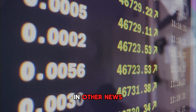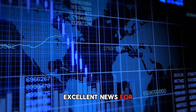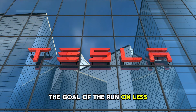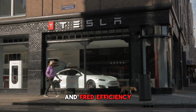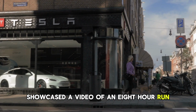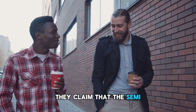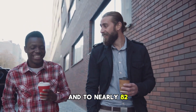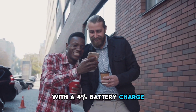In other news, a semi-truck competition is scheduled for later this year, which should be excellent news for Tesla and electric semi enthusiasts. The goal of the Run on Less competition is to demonstrate improvements in freight efficiency. At a previous Tesla semi delivery event, the company showcased a video of an 8-hour run between Fremont and the PepsiCo bottling plant in San Diego. They claimed that the semi started with a 97% battery charge and towed nearly 82,000 pounds for a 500-mile journey, ending with a 4% battery charge.